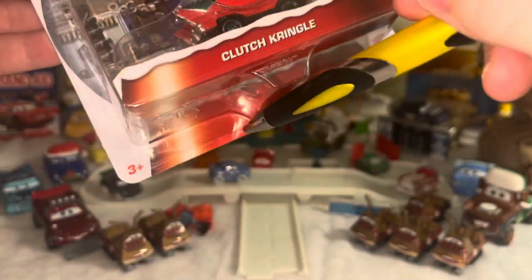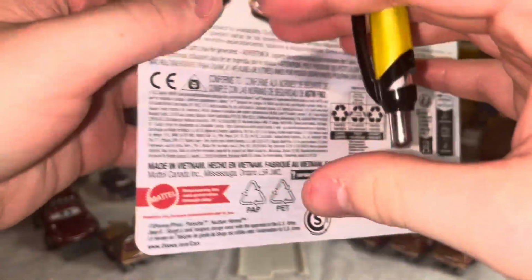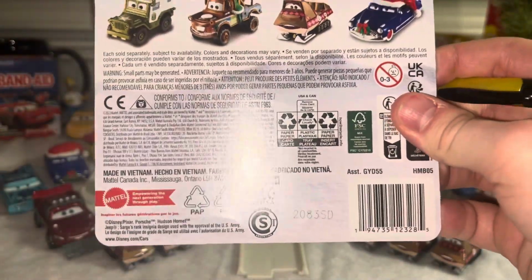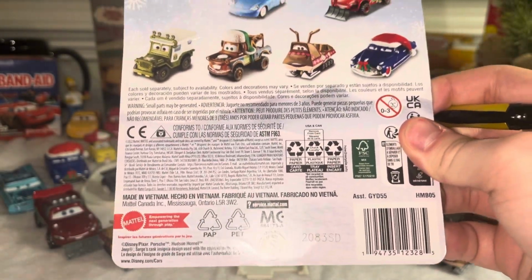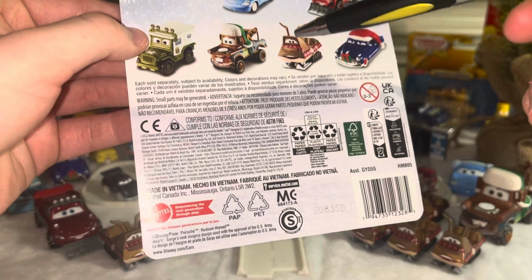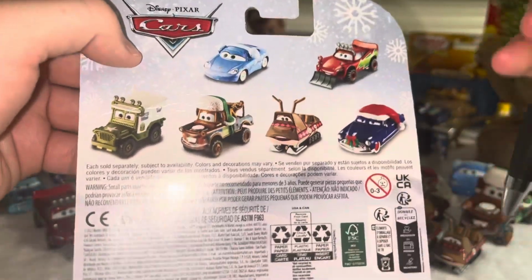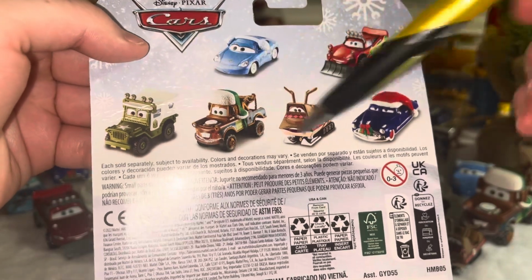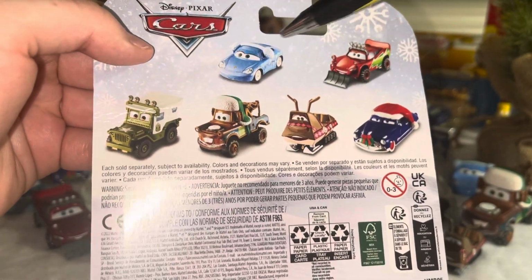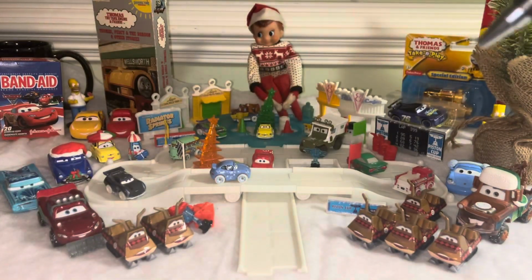There's the snow globe. Right there, Clutch Kringle looks pretty beautiful in the package. Now, on the back here, I've seen a couple variations of this package. A couple variations where there's the whole assortment, all 8 of them on the back, except for Clutch. Or others just have these 6 right here, and it's really off-putting, in my opinion, because they want to see all the variety and what there is to collect. We've got Sally, Lightning McQueen, Doc Hudson, the snowmobile, Mater and Sarge. I was about to say Sheriff. Notice how Luigi and Guido and Ramon are not on the back of this. Maybe they're not in the wave.